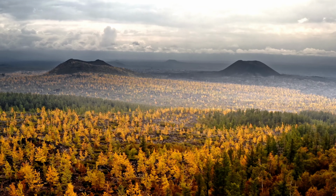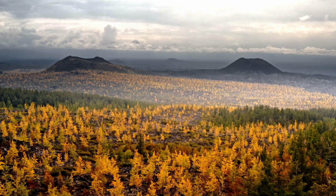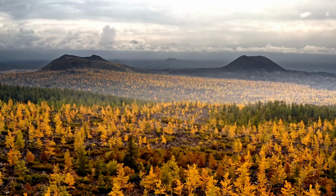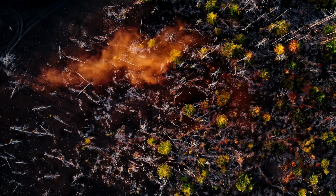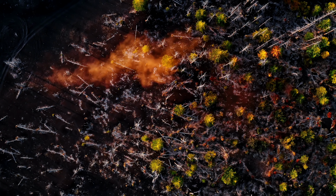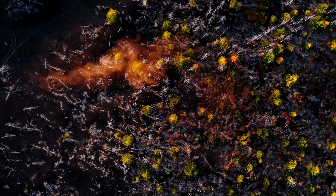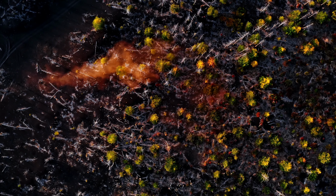Geothermal activity is another fascinating aspect of Tolbachik. The area is dotted with hot springs and fumaroles, where steam and gases escape from deep within the earth. These geothermal features create a dynamic and ever-changing landscape, with new fumaroles and hot springs appearing and disappearing over time. The geothermal activity also supports unique ecosystems, with hardy plants and microorganisms thriving in the harsh conditions. These features not only add to the visual appeal but also provide insights into the powerful geological forces at work.